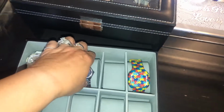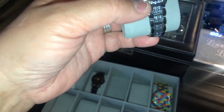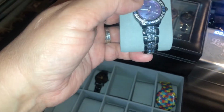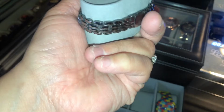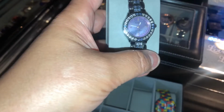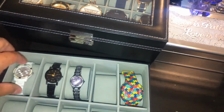This one I got from my daughter for my birthday a few years ago. She knows one of my favorite colors is purple. This is Armatron. I believe she got it at Walmart. It has the real amethyst stones throughout the dial of the watch and on the band. And then it has diamond-like accents. The metal part is a grayish black color. And like I said, I love the interface to be the color of the band. It is purple as well. I love this watch. It's meaningful, of course, because my daughter got it for me for my birthday.